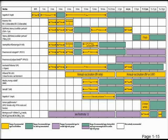If we look at 12 months of age, which another of our patients was, we see that that patient is due for measles, mumps, and rubella, as well as varicella and other boosters. And at 12 years, our patient would be due for human papillomavirus vaccine, HPV, meningococcal, as well as Tdap, again, inactive vaccines.